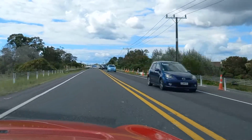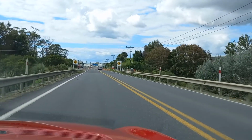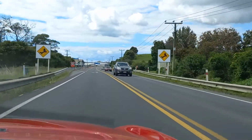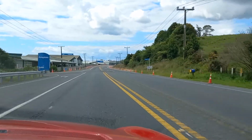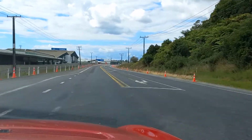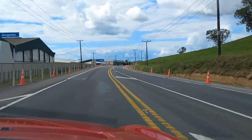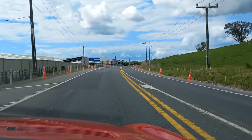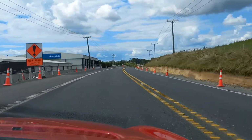I was quoted a figure from Mercedes New Zealand here of $6,000 to do that job. First of all, I thought they'd made a mistake, so I emailed them back and said, you sure you said 6,000? They said, oh yes. And I thought, you've got to be kidding. Buy a whole car for that price. So anyway, we're down to 30 k's here.